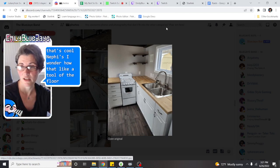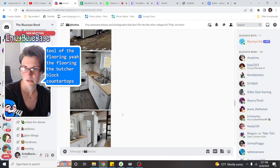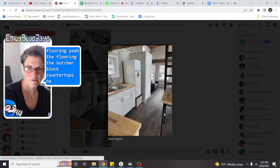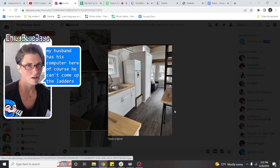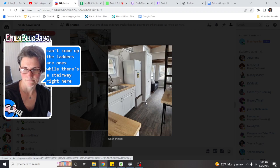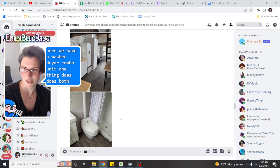Yeah, the flooring, the butcher block countertops. Here is all the space. My husband has his computer here. Of course he can't come up the ladders, but there's a stairway right here. This is our fridge. It's not a full-size fridge. In here we have a washer dryer combo unit. One thing does both. Yes, that flooring is beautiful.